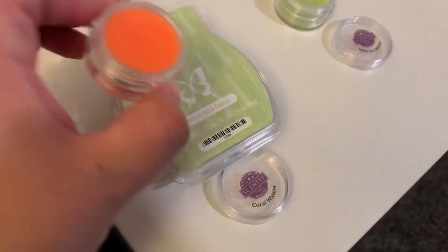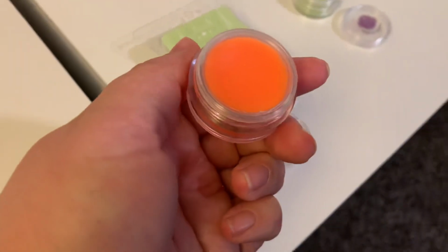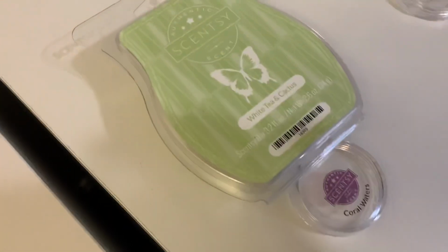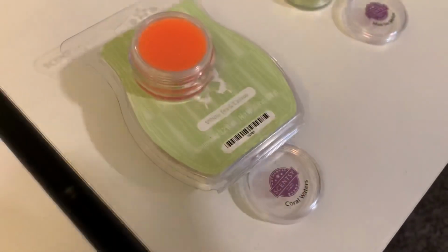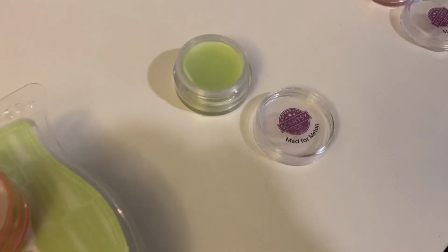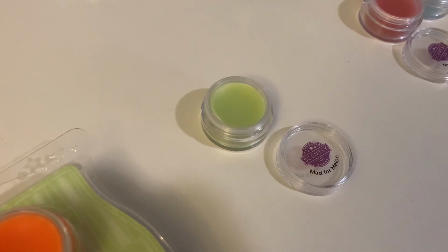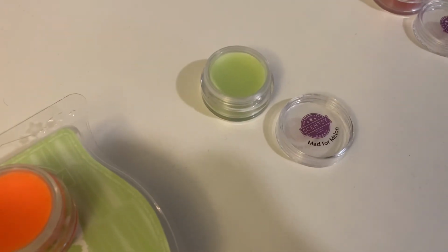And then with Coral Waters, this definitely does have a very strong floral note. I went through all of the floral bars that I have, and I couldn't find one that had that exact same floral. But the base actually did remind me a whole lot of White Tea and Cactus, just a more floral version. So if you like floral scents, if you liked White Tea and Cactus, you might want to give that one a try. I really liked Mad for Melon. I don't have a bar of Sweet Cucumber, but it definitely is along those lines. Very sweet, fresh, kind of spa-like. So I really liked Mad for Melon.